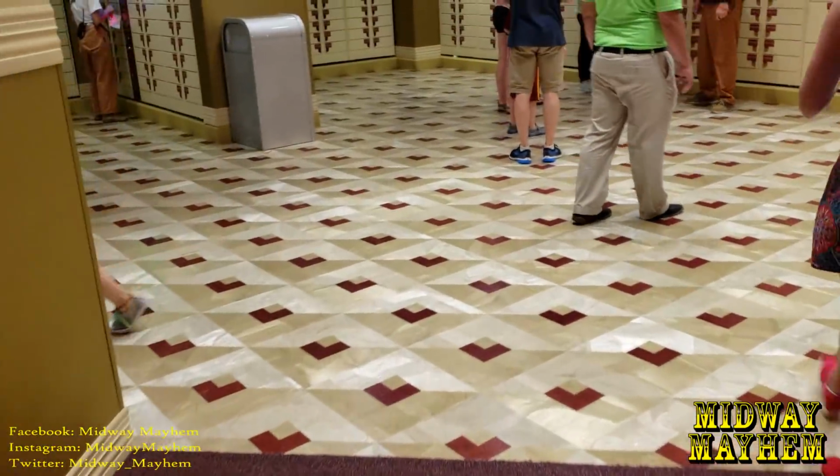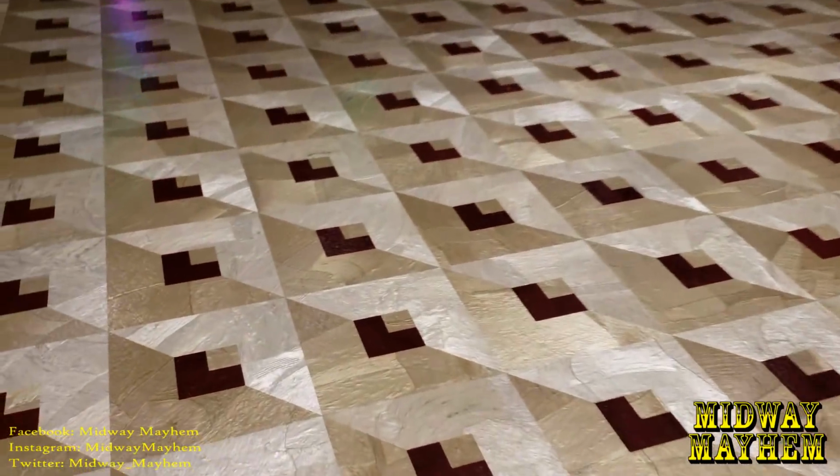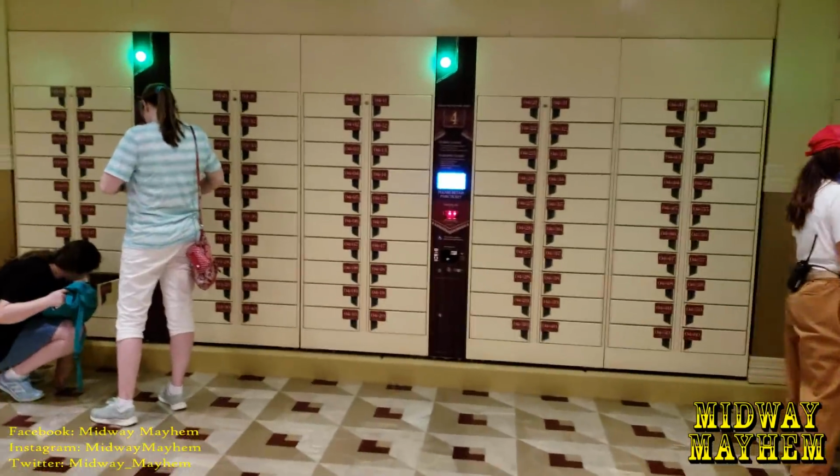And right off the bat I can tell they put some money in here. The floor looks very nice, but look at all these lockers. They literally line the wall in here. And there's big lockers, small lockers, you name it. Let's go over to the kiosk.